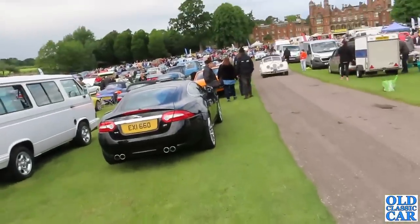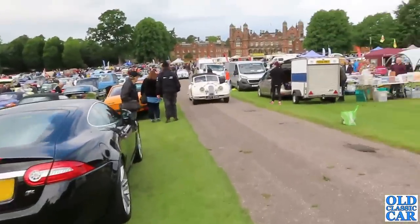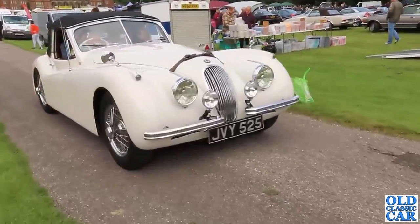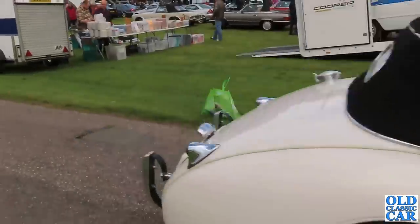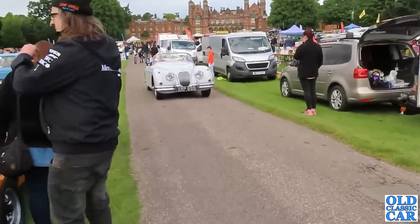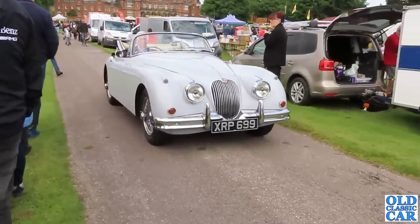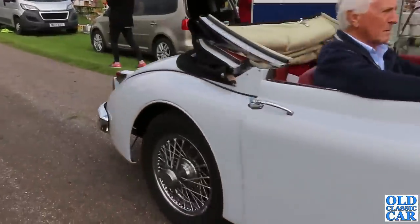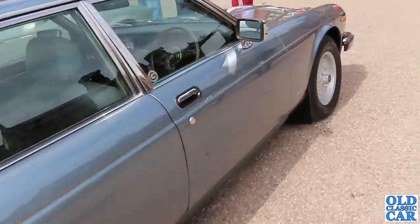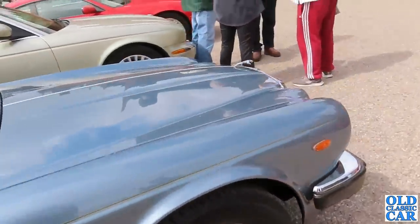Ooh, that XK120 on the move. I don't think there was space for everyone in front of the hall, so I think they had to turn a few people back. He's got that XK150 again. Oh, we're in front of the main hall now, the glorious Series 3 Jaguar Sovereign. What a beauty that is. The colour really sets that off.